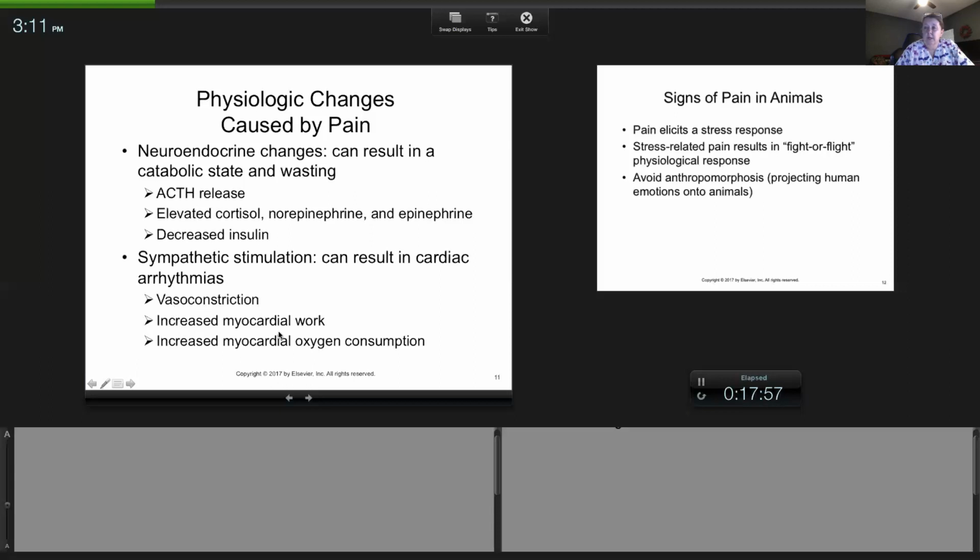The heart is beating faster, which increases myocardial work, which is the heart muscle. The harder that muscle works, you have to increase oxygen consumption. When you put all three of these together, this can set up for arrhythmias. Not every patient, but if a patient has an abnormal heartbeat, it can be that they're in this persistent, painful state. So, got to get it treated.